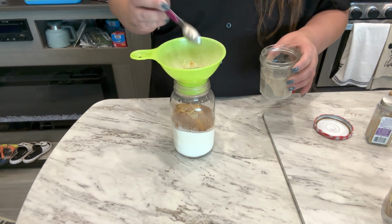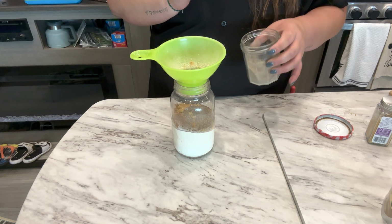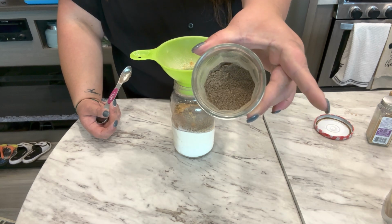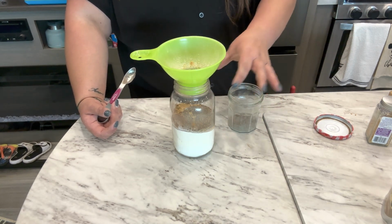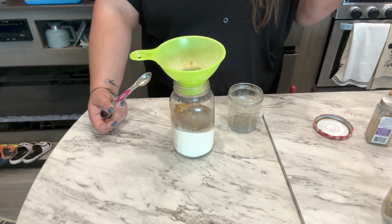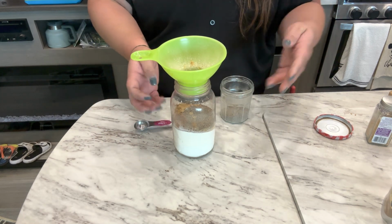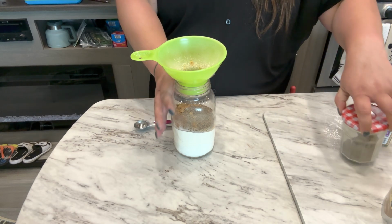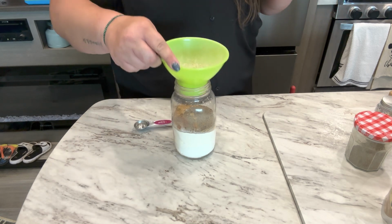Now I grind my own black pepper, and so I just ground this fresh, and I do it really fine, just because it's so necessary for this, to really take advantage of everything that this is going to offer. If you don't want to add the black pepper to your mix, whenever you make a cup of this, just add a little pinch of black pepper in it.